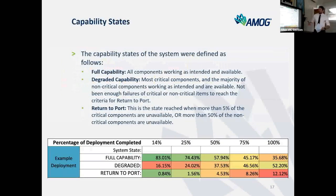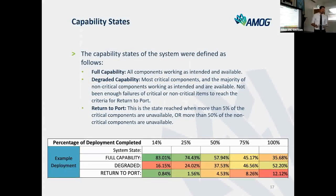Another thing that's important in all the modeling that we're doing is the definition of the capability states. Every functional capability that we're talking about here, we've categorized into 3 states: a full capability, i.e. everything's working; a degraded capability, where lots of things are starting to fail and go wrong, but the key functionality is still available and we can still do the thing that we need to do. And then finally, the return to port criteria. This is where we've had so many failures of critical components and even non-critical components that we just can't sustain the capability anymore at sea and we must return to the port.